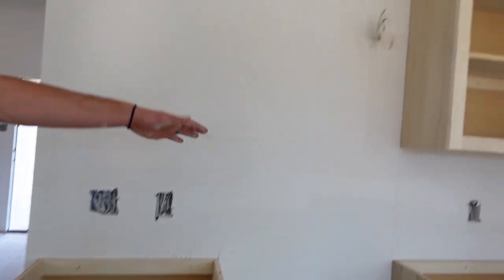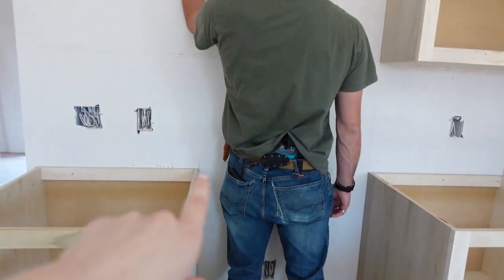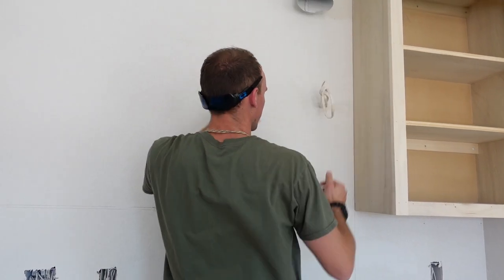He's making the hood vent right now too. And then so yeah, hood vent will be right here. We'll have a cabinet right here. The stove is gonna be here. And then the hood vent's gonna go all the way and it's gonna start right here. He told me that today.